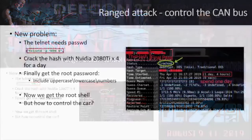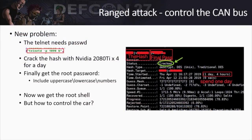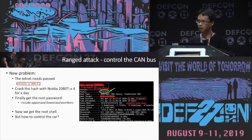However, telnetd in this mode requires password verification. So here comes the new problem. What's the password? We use four of the most powerful NVIDIA 2080 Ti graphics cards to crack the password. A day later, we finally got the password. The password is very complex, including uppercase and lowercase characters, numbers, and special characters. So now we have a root shell of this T-box.